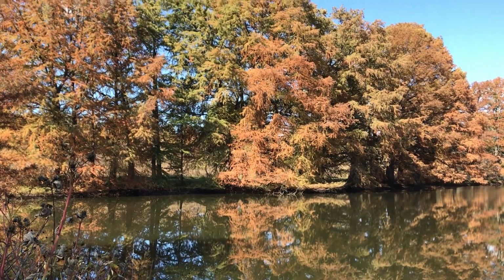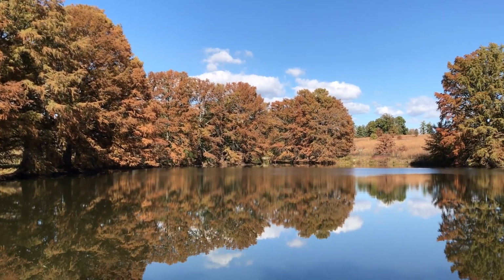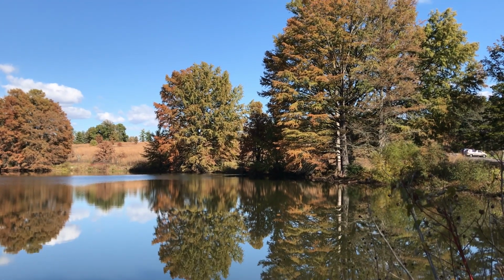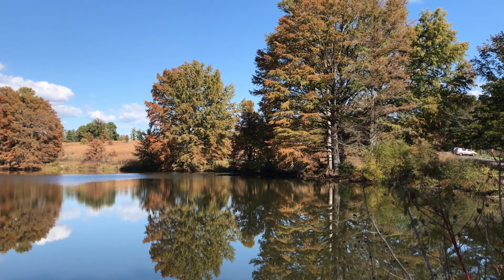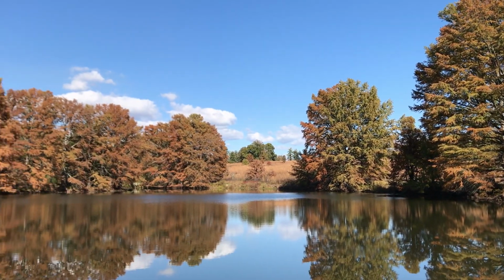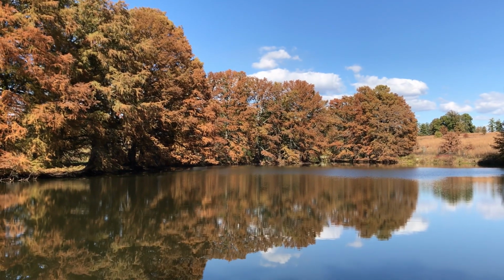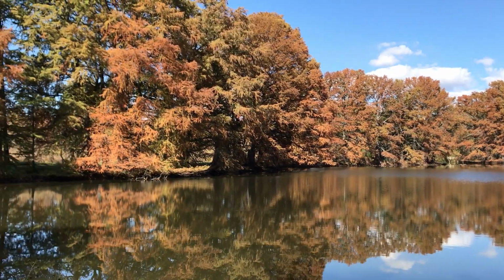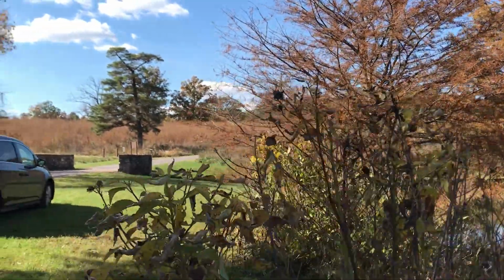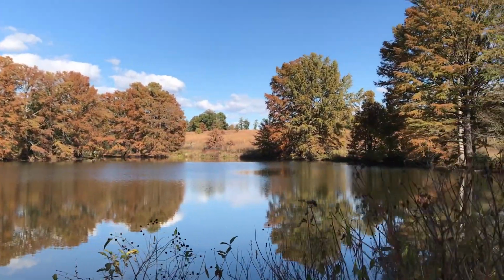This is a feature that folks who have been out to the nature reserve are pretty familiar with, this lake that's in between the Whitmire Wildflower Garden and the front entrance and visitor center. You can see all these bald cypress, Taxodium, that are changing colors. Really, really pretty orange, copper, and also great because this lake is nice and still, so you see that cool reflection there in the water, picking up that blue sky. And there's actually a pathway that goes all the way around the lake.